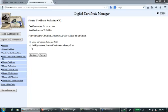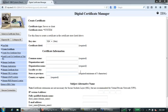So again, I could say that I want to create another certificate from a well-known CA, but that's not the path we're taking. We want the local certificate authority to create this server certificate for us. And so again, we need to fill this out. SkyView Partners local, we'll call this.